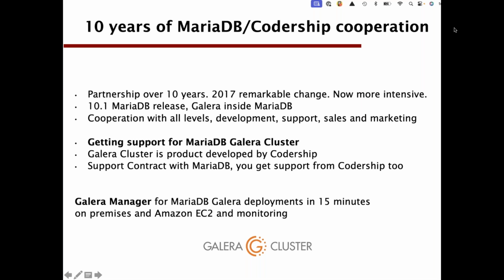My name is Sakari Keskitalo. I am COO at Galera Cluster Codership, and we have had a partnership with MariaDB for over 10 years. In 2017 there was a really big change, and it's more intensive now, since 10.1 was released and Galera was inside MariaDB back then. Now we cooperate at all levels, but especially we develop products together.